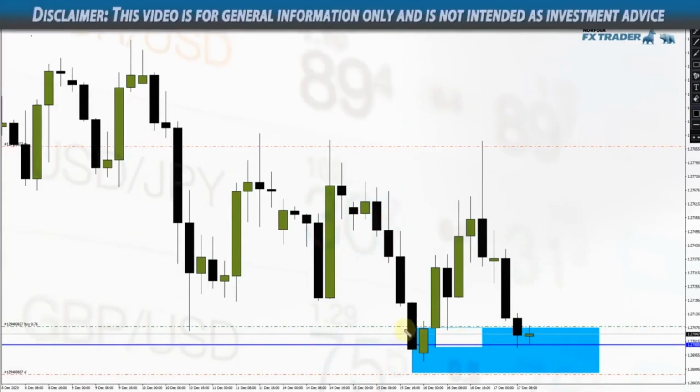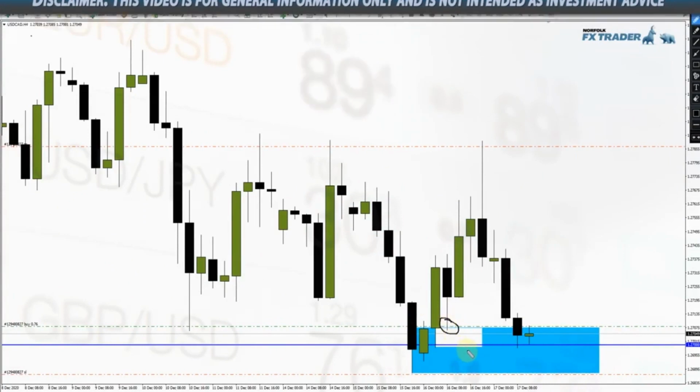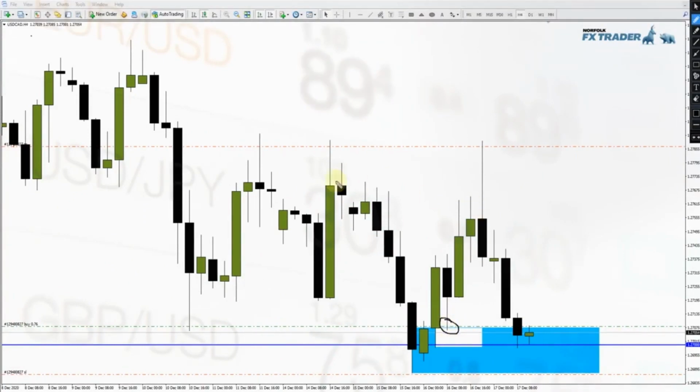But first, yesterday's entry I took on this pair came right off this area on the chart, where I took a 15-minute entry and got my profit at these highs. Now this is the second chance entry. That was the first entry. What I'm looking for now, after that first entry, is for the market to rally away and then pull back to that same area. Let me just demonstrate exactly what I mean.